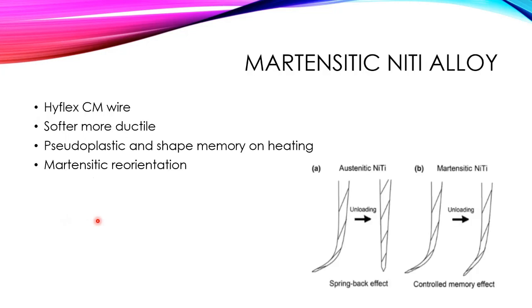Now we can look at the properties of martensite. What is the martensitic phase? Martensite is softer, like HyFlex CM files. HyFlex CM files are manufactured in martensite. Already we have discussed that martensite phase is very soft and very ductile. In this example we know about the HyFlex CM file, that is a very popular file by Coltene.